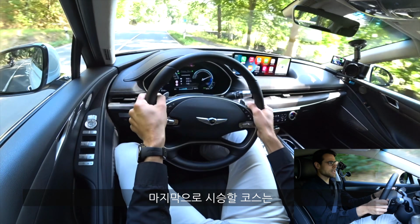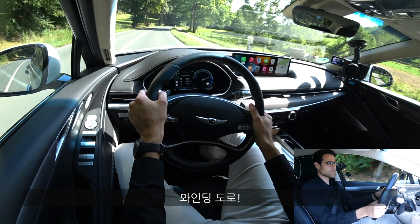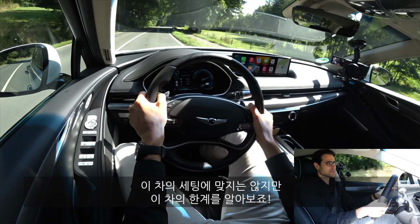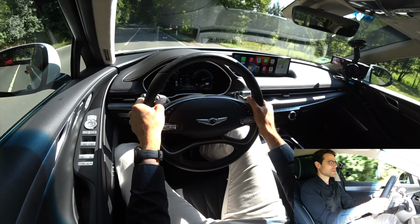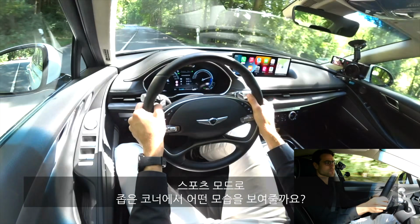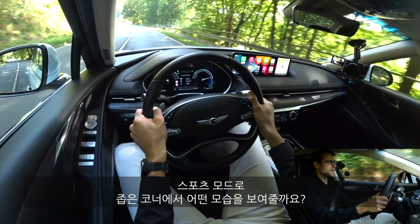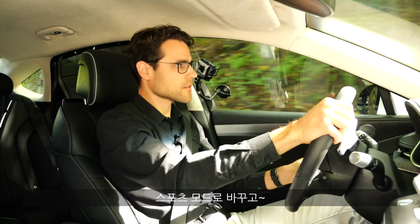What else is missing here in this driving part is the agile driving. We're going into some winding corners. We know that this is not the expert thing of this vehicle. Still, we want to find out more about that once again in the sports mode and see how it handles the very narrow corners. And here we go, sports mode once again.